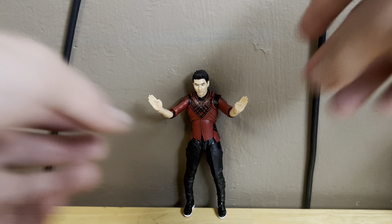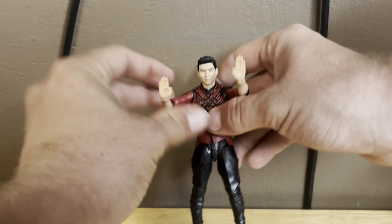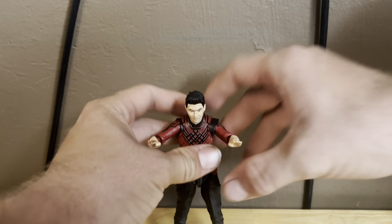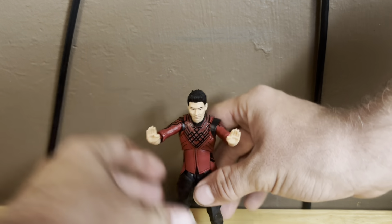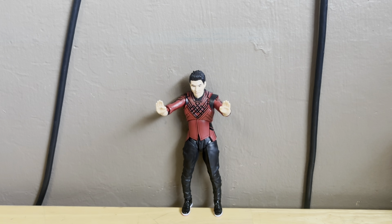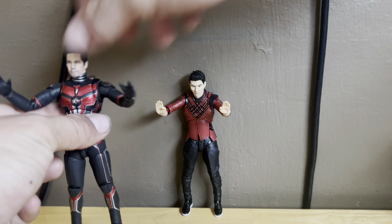Again, right here, you can get him into some pretty decent poses. But yeah, this guy looks fantastic. I'm so glad to have this guy in the collection. He looks incredible. Here he is next to some other S.H.Figuarts figures.